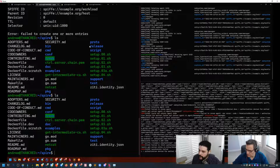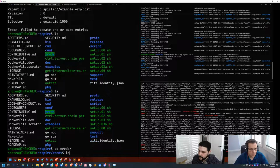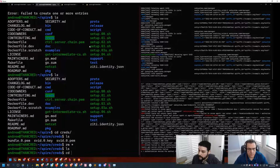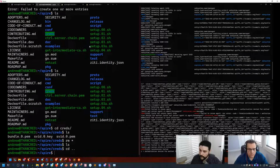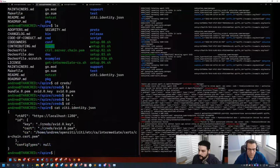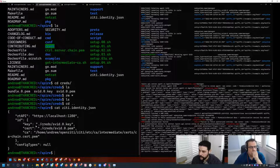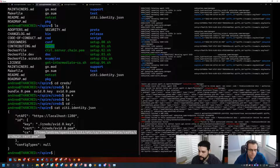I do have a directory here called creds. If we go in here, there's a bunch of stuff. I'm actually going to remove all this stuff, and there are basically no credentials anymore. This file is a Ziti identity file. It basically says where the creds are going to be and where the controller is, to start getting running. I'm going to run a tunneler that does this, but it's looking in this creds directory, and those certificates and private key don't exist anymore.